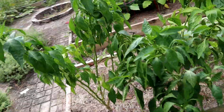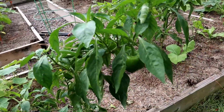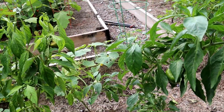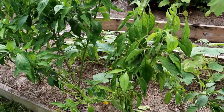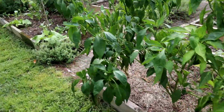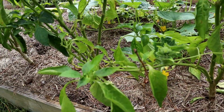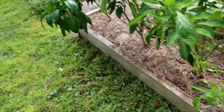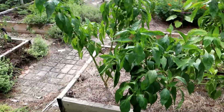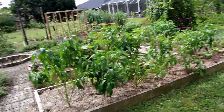Now my bell peppers, on the other hand, have done very well. You can see I've got some that need to be harvested. They are a yellow pepper, so I might let them get a little more yellow. We'll see as time goes on. But we've been eating a lot of peppers off of these. Now these were actually starts that my daughter bought me. I know they were a yellow pepper, and they've done very well. We've got a lot of peppers off of them, and continue to do so.